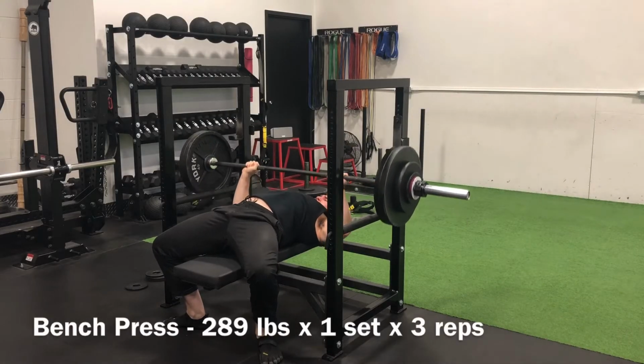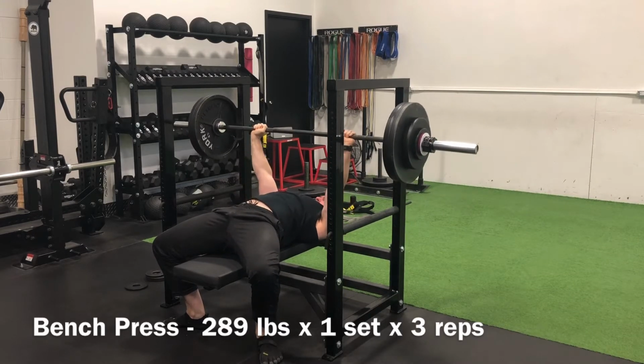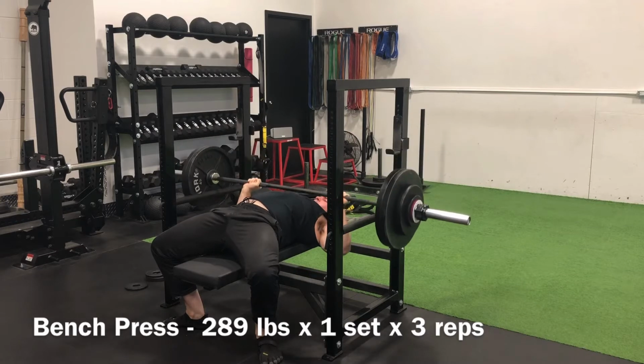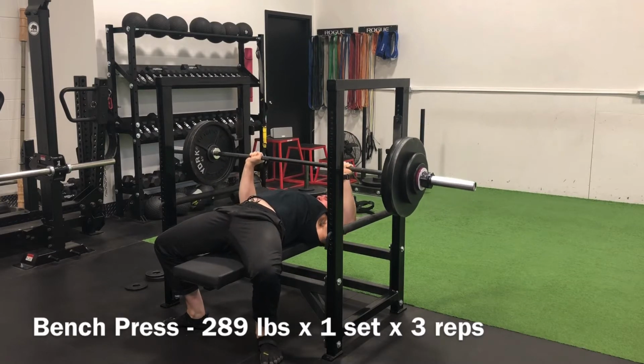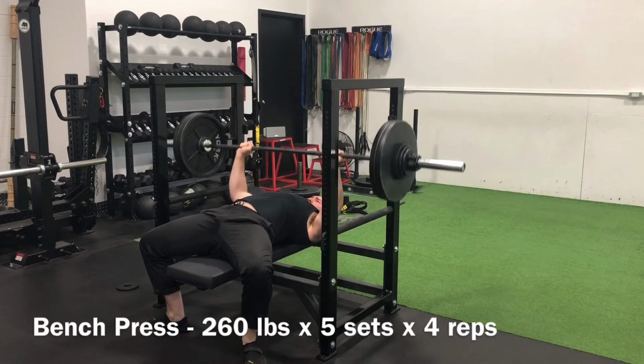Saturday's session was a little bit of a disappointment because I was supposed to hit a top end set of 4 with 289 pounds on the bench, and I hit a top end set of 3. It happens. You win some, you lose some. That's okay. Onwards and upwards.